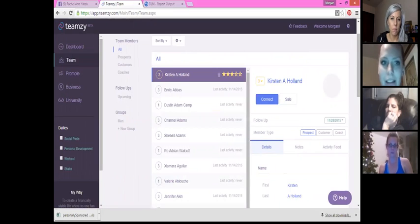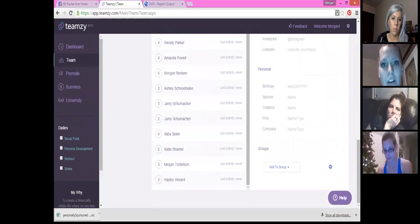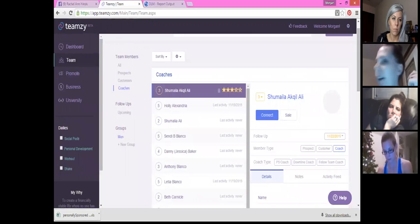I think that's pretty much it. There's the team here. That's another way to take a look at who, like, here's all, which is absolutely everybody: prospects, customers, and coaches. But if I want to just take a look at my coaches, like here, obviously these are discount coaches, and I wish I had that many working coaches, but this is all of my discount and working coaches. So yeah, that's pretty much everything.